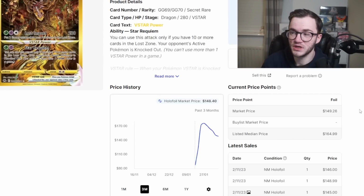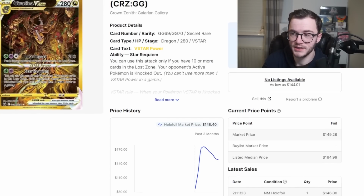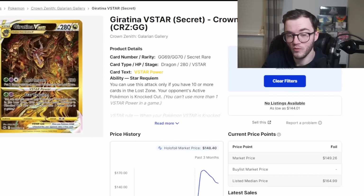The more and more this is going to be opened, I think the more and more the Giratina will drop in price. In all honesty, I do feel like it will go cheaper. Will it reach $100?